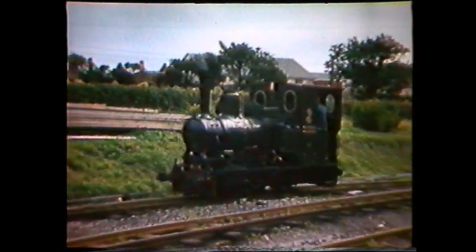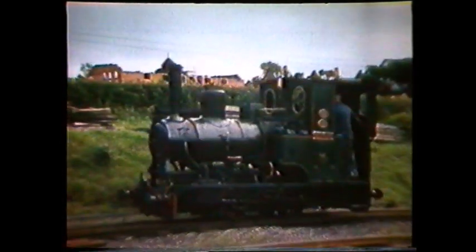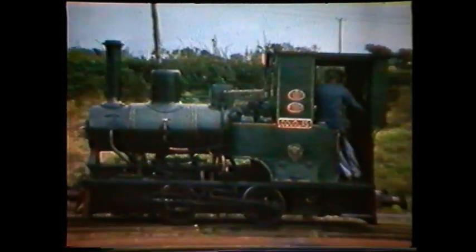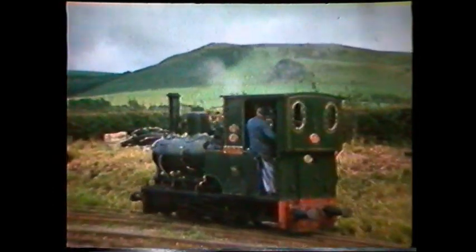Talyllyn's number 5 was a petrol engine loco for works trains in 1952, leaving the next available number for a steam engine as number 6. This was an Andrew Barclay 0-4-0 well tank, arriving on the railway in 1954. Built for the Admiralty in 1918, she had spent most of her life at RAF Calshot on Southampton Water as a 2-foot gauge locomotive.